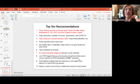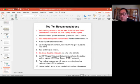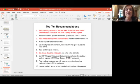And by the way, NTM has been found in potting soil, and the genetic imprint of that NTM was found in the person who was doing the potting. So it can be connected.